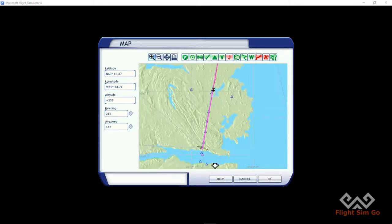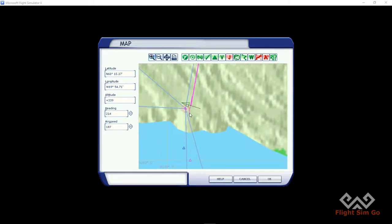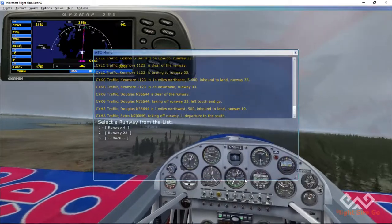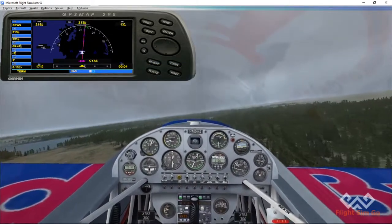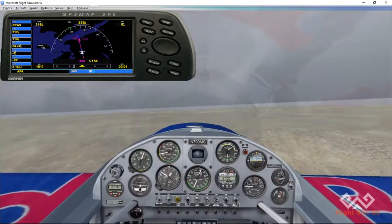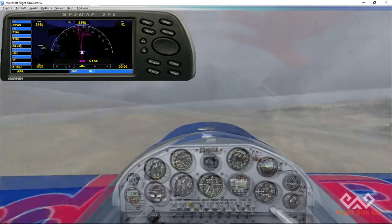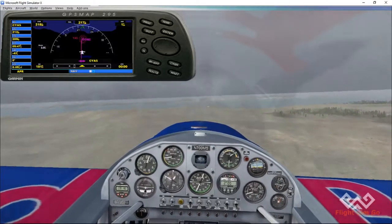Cool. We are finally within reach and we're aiming to... well, it's gonna be kind of a crosswind, I think. So might as well just land straight into runway 22. Everything looks like the wrong way now. I think I see it. Oh yeah, I see it.